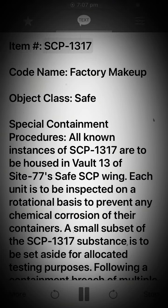Item: SCP-1317. Code name: Factory Makeup. Object Class: Safe. Special Containment Procedures: all known instances of SCP-1317 are to be housed in Vault 13 of Site-77's Safe SCP Wing.